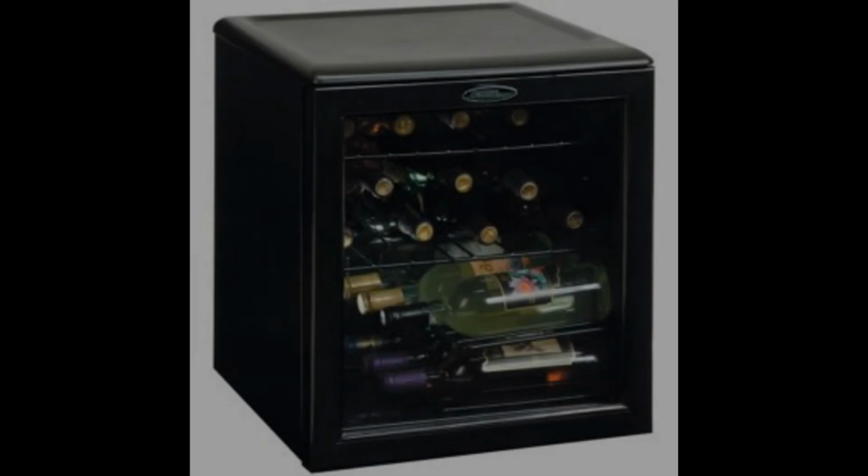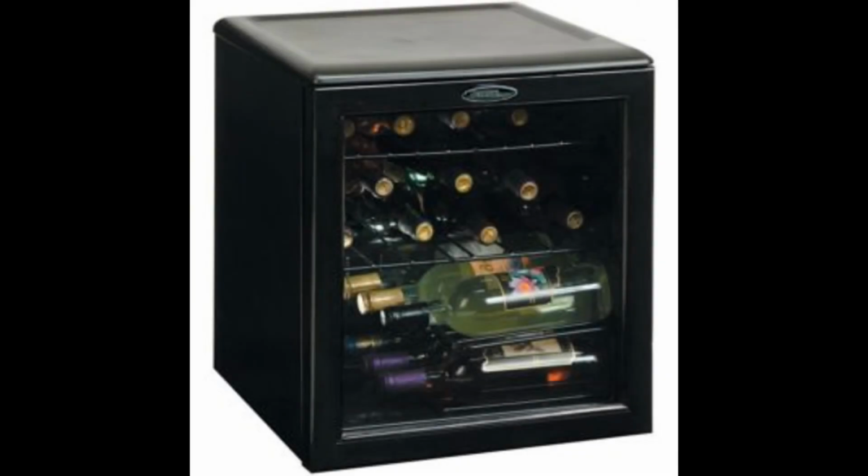Coming in at number 6, Danby DWC172BL 1.8 cubic foot 17 bottle countertop wine cooler. Compact, affordable, and reliable, Danby's DWC172BL is one of the best wine refrigerators you could place on your kitchen countertop. The all-black cabinets let it match any furniture and interior design. The tempered glass door adds style and functionality, letting you see when it needs refilling.